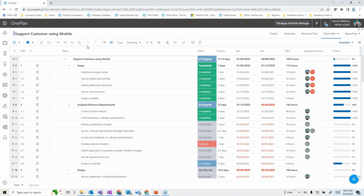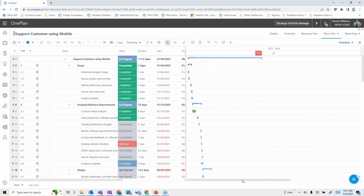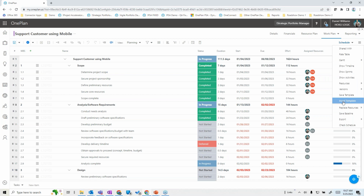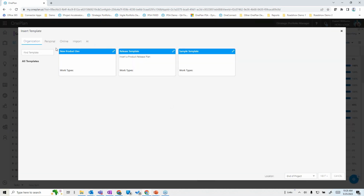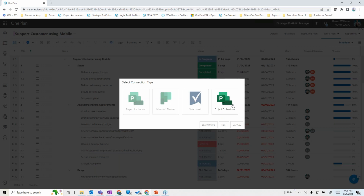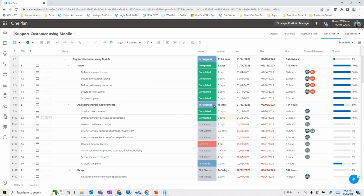I've got it broken out into a work breakdown structure like you would typically find. I can view it with or without a Gantt chart view at any given point in time as I want to look through that. And it also gives me the ability to decide, do I want to build this internally here in OnePlan from a template, where I can come in here and say, let me insert a template. You can have a template library that allows you to work with these things and have your own templates, et cetera. And I'll show you an AI version of that in a little bit. Or as in this case, we can actually choose to connect to another tool like a Microsoft Project Professional Plan, or a Project for the Web Plan, or a Planner Plan. And the idea is that it could be sourced from that and synchronized with that to derive this view that you're looking at here.